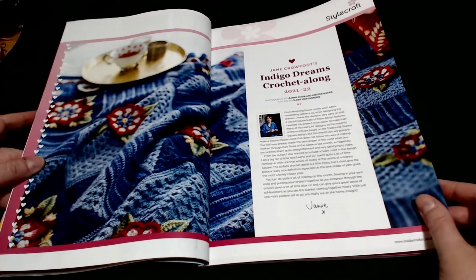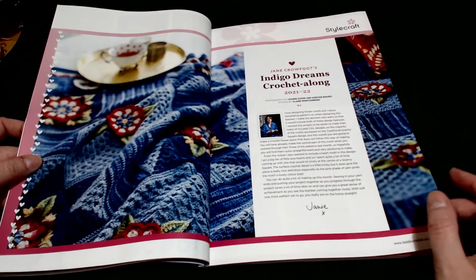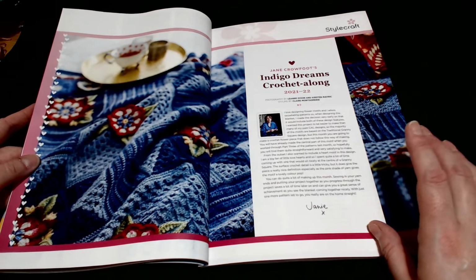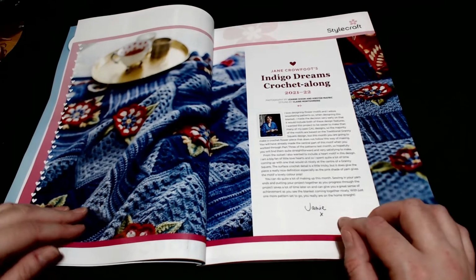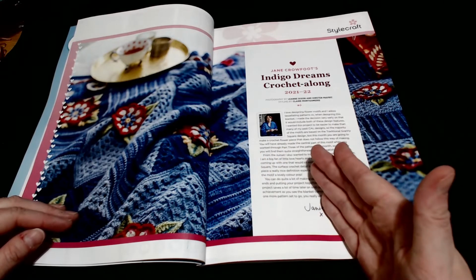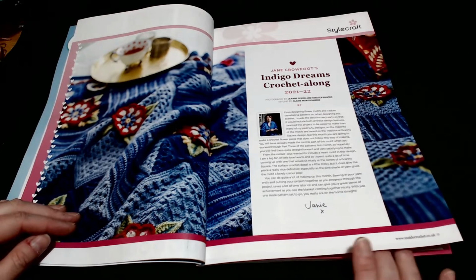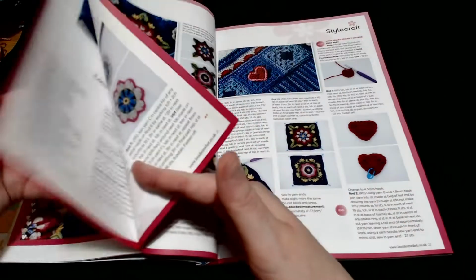Now they've got a section here about Jane Crawford's Indigo Dreams Crochet Along. Now this is the crochet along that's been running from last year, and it's due to finish shortly, so I'm sorry to say I don't have all of the magazines for this crochet along myself. If you wanted to, then I will see if I can find information and tell you what magazines you need to purchase to get it, or we can see if we can find the completed pattern somewhere else. We might be lucky, it might already be up on the Stylecraft website, because of course they're bound to be doing packs as well, aren't they?